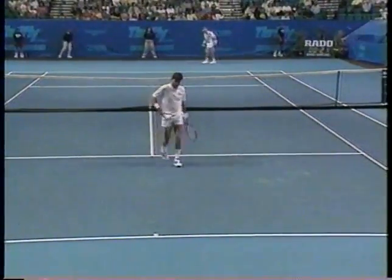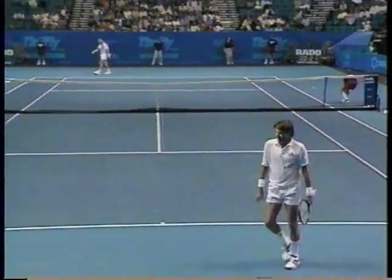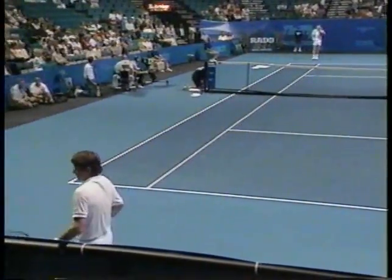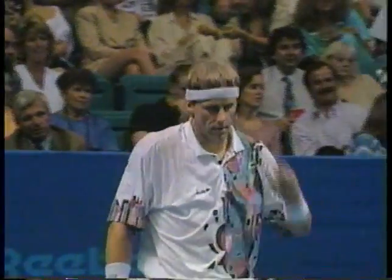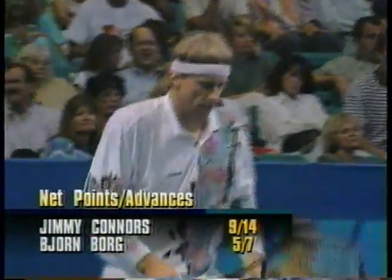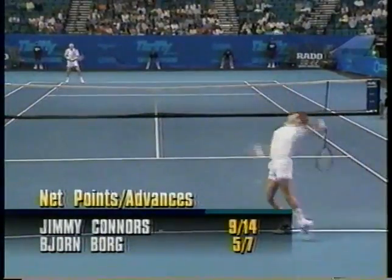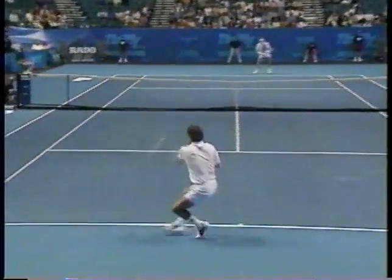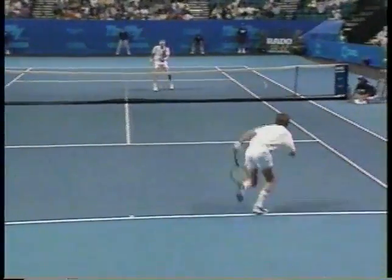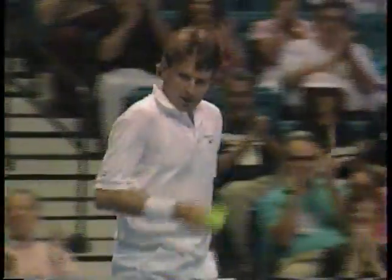Oh, he missed it. But Jimmy normally has a very reliable overhead. I'm surprised he didn't hit that one to the open court. Connors has already come in 14 times in the match, and he's 9 for 14, which is a very good percentage. And Borg, surprisingly, has come to the net 7 times already. And he's coming again. It's good. Connors with the shot!